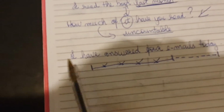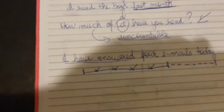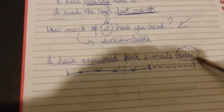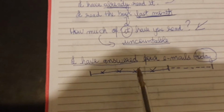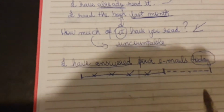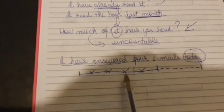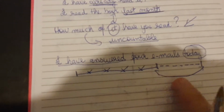So, perhaps. But what I want you to take notes of here is that "I have answered" is the present perfect tense, and "today" is an indication, right? It's a clue that the action is still happening. No, not necessarily. I am referring to finished actions in the past because I have already answered 4 emails. I'm not answering emails. I have finished. I answered 4 emails, and until the end of the day, there is still time to answer more.